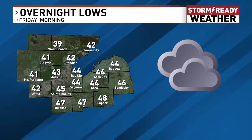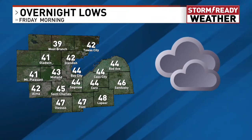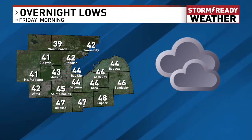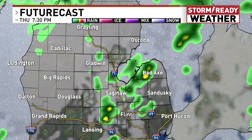So midnight and beyond, we've got dry conditions, cloudy skies for the overnight lows. We are going to be talking about temperatures low to mid 40s, maybe some upper 30s as we look into our northern communities for tomorrow morning, but a lot of clouds, and there is the potential of a few showers by tomorrow morning. I'll show you that here right now.